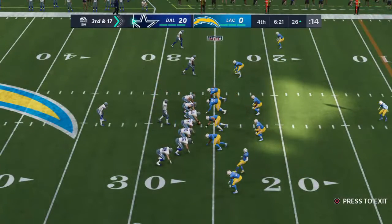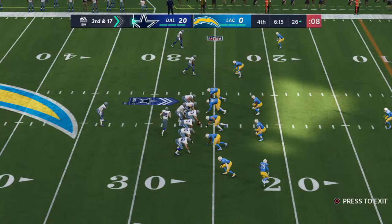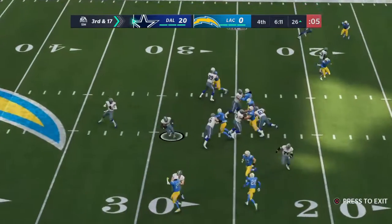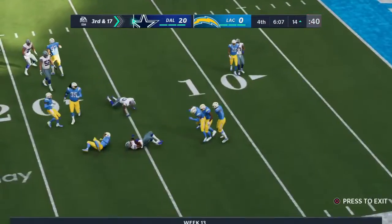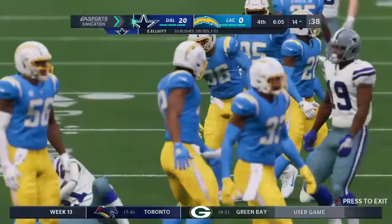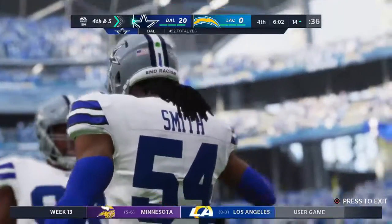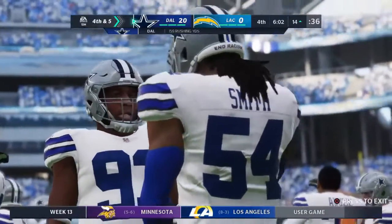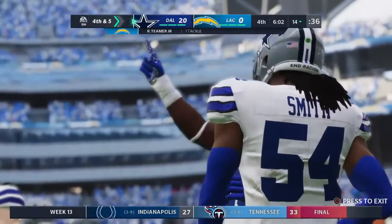Ninth play of the drive now on third and a country mile. Here's Elliott. And he'll only get this to the 14 as he'll come up well short of the first down. It'll be a pickup of 13, but it'll still lead to a fourth down. They had quite a hole to dig out of there on third and long. Not able to get the first, but a pretty good size run.